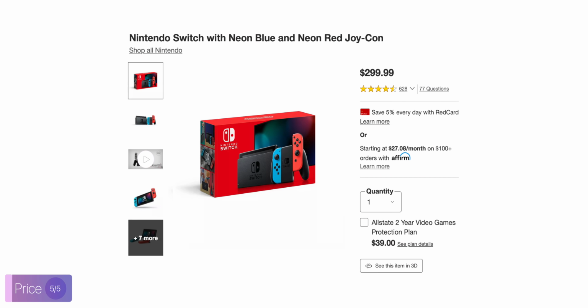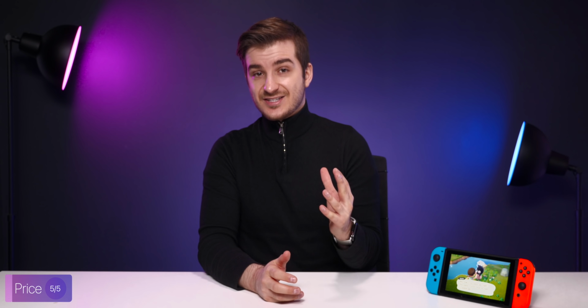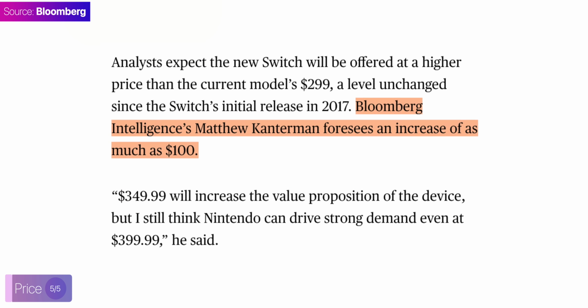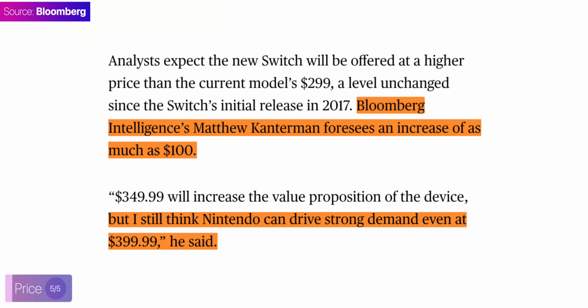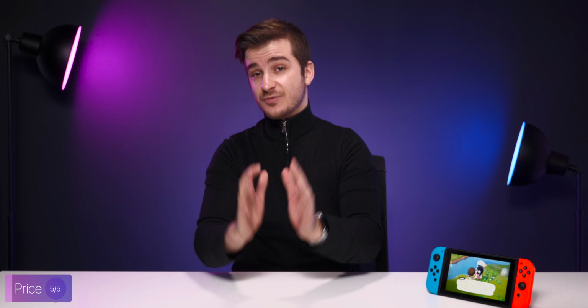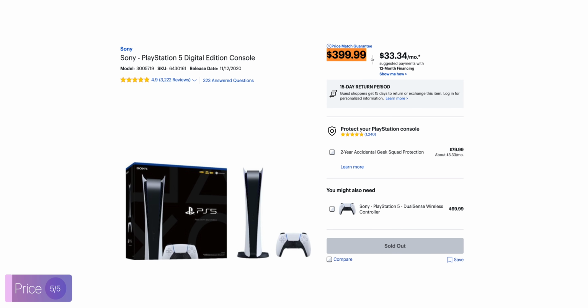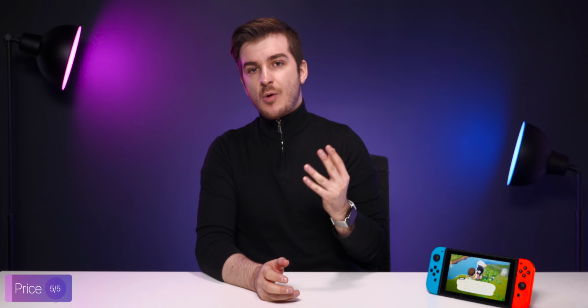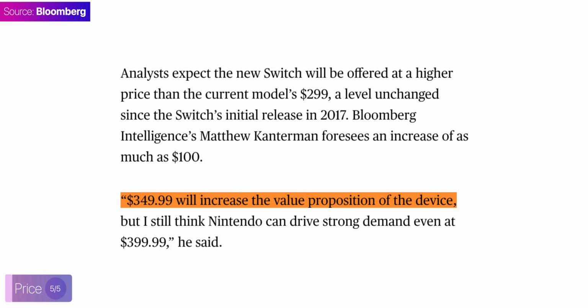And finally, we have the price. The Nintendo Switch currently sells for $300, while the Switch Lite sells for $200. Bloomberg reported that they believe the Switch 2 to be at least $100 more expensive than the Switch 1, potentially costing as much as $400. But $400 is a lot for a Switch, as that's exactly how much the digital version of the PS5 costs. They could, however, price it at $350, which Bloomberg believes could also be the case.